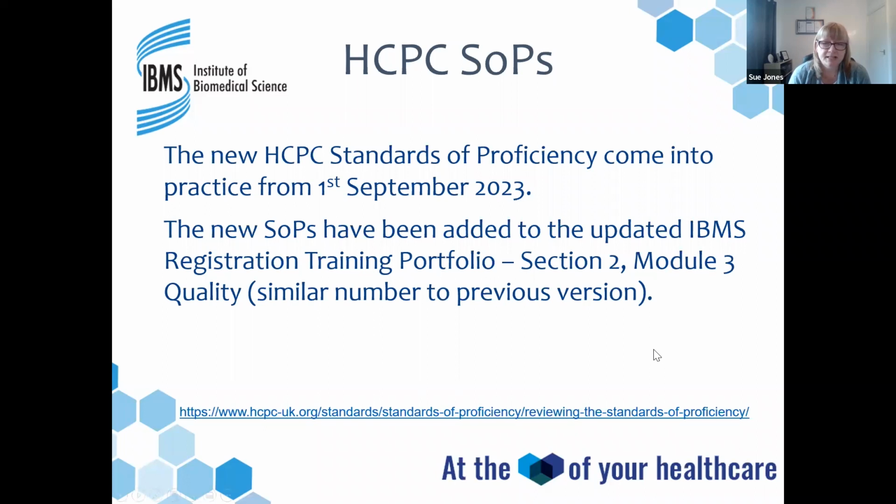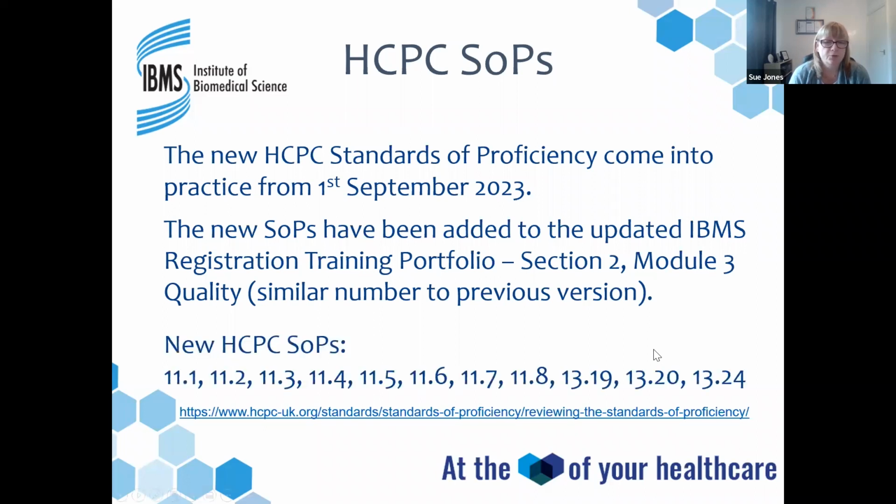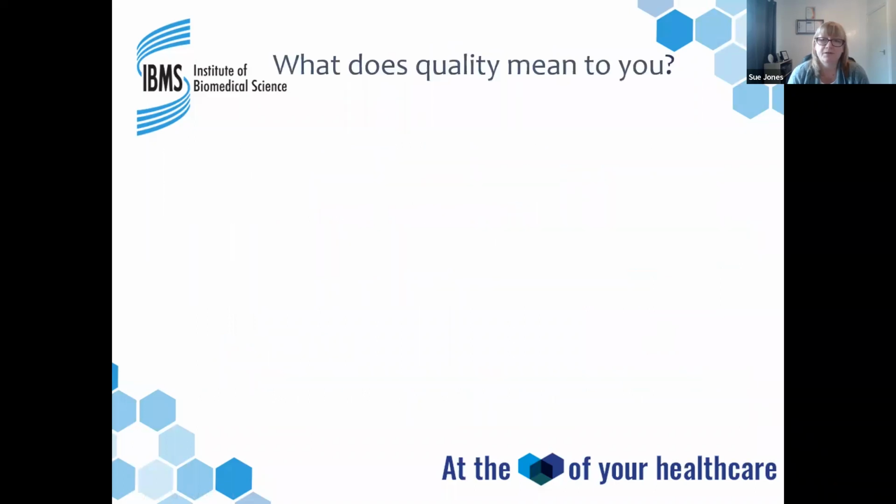And then if you just go on to the next bit, please, Tahmina, it just says what the new ones are. So the number of SOPs, the total number is very similar to what was in that section and that module before. They're just numbered differently because the numbers of the standards have changed in the updated version. So I've just listed them there for you just to give you an idea, but the number of them is very similar to what was in the previous version of the registration training portfolio. So now I'm going to hand over to Jonathan, who's going to talk a little bit more about what quality is.